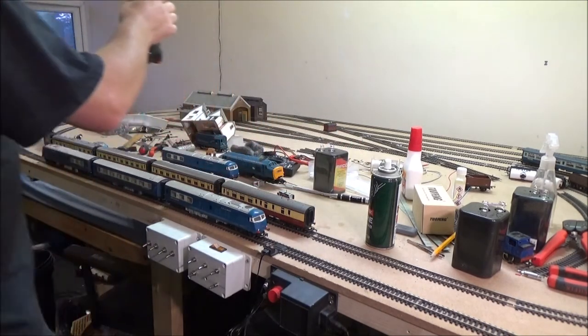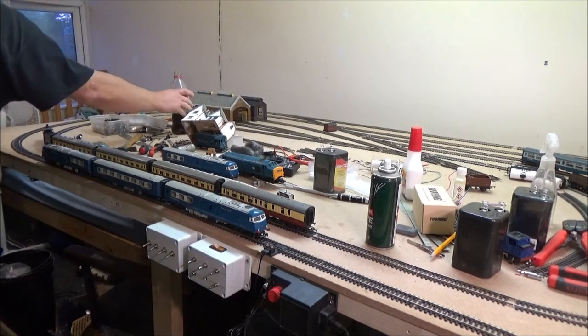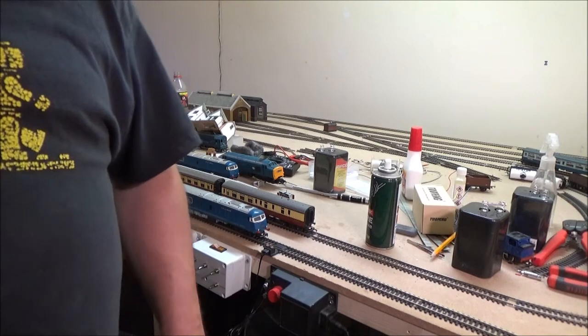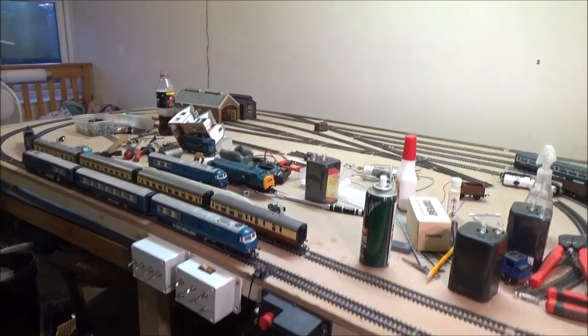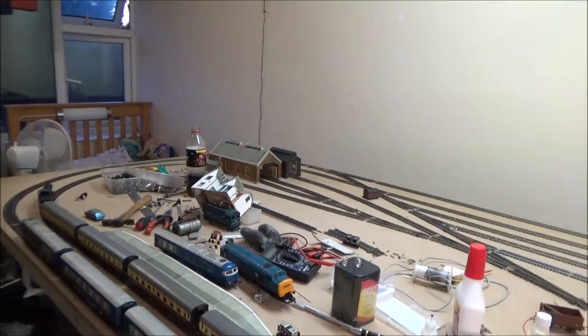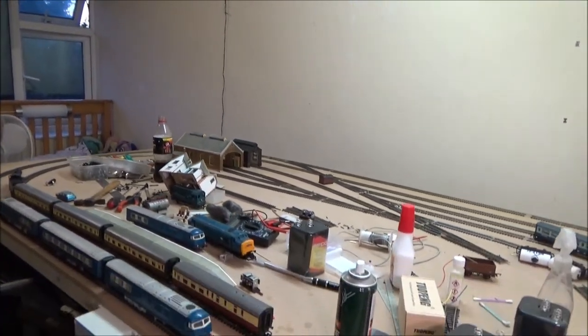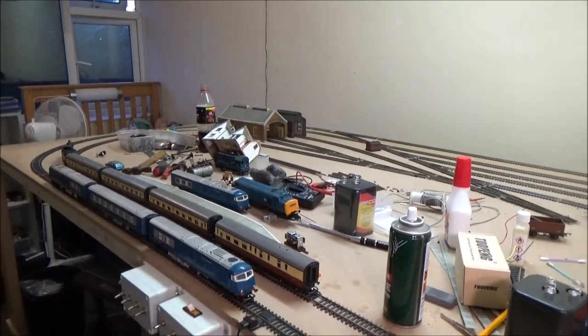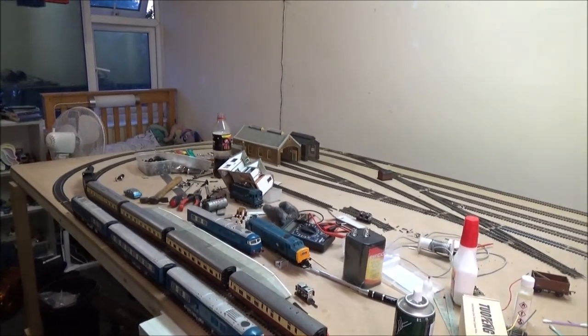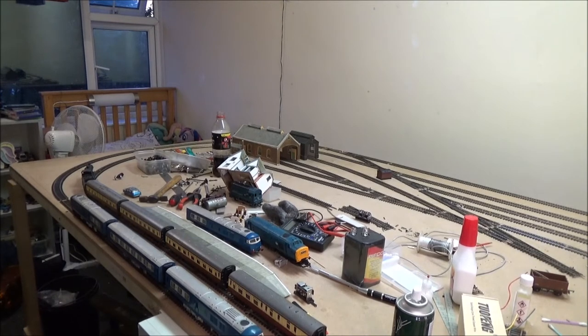Right. The more interesting bit, in my opinion, anyway. Let's try and come out of the way. I'll see if I can bring the camera in a bit closer. That's a bit too close. Right. Hang on a minute. Maybe if I bring the camera more up to my eye height, I can see the screen a bit better.